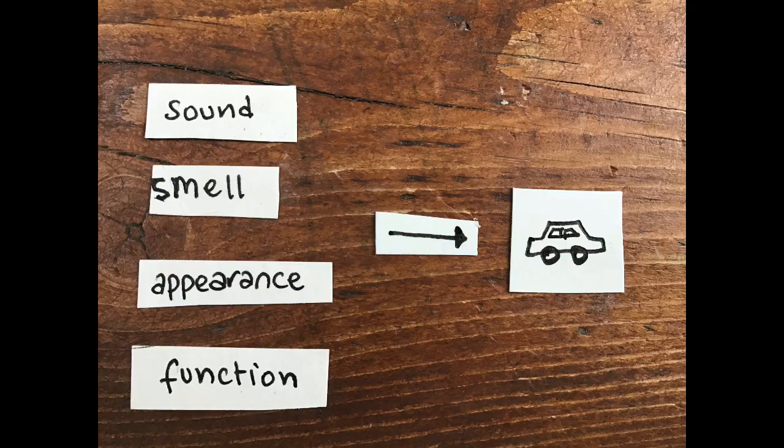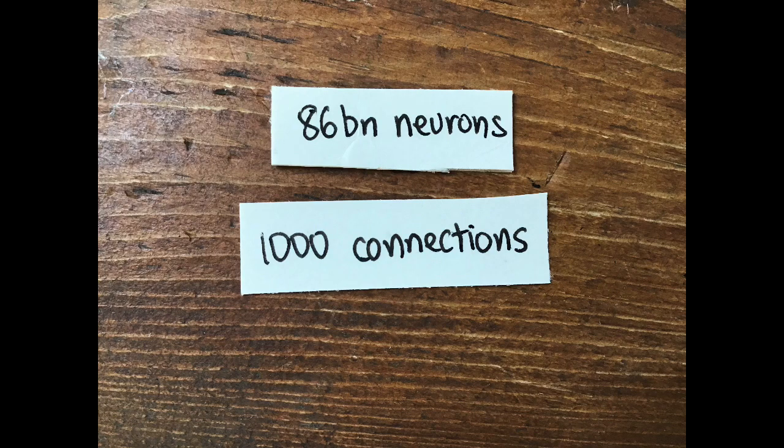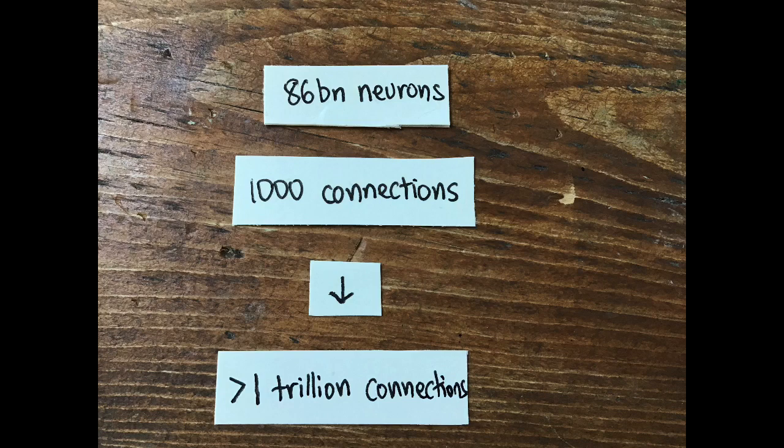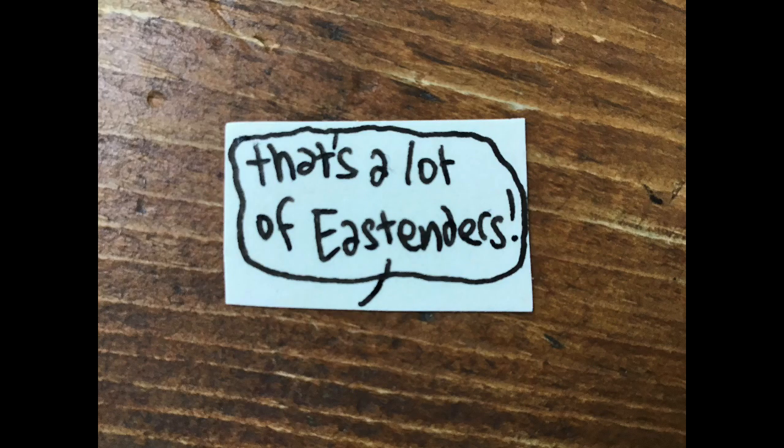Our brains contain about 86 billion neurons, and each of those form about 1,000 connections with other neurons. Add these together and suddenly you've got more than 1 trillion connections working to increase your brain's storage capacity. It's been estimated that the human brain's memory storage capacity is around 2.5 million gigabytes. So if you compare your brain to a typical hard drive, it would be able to store 3 million hours of high-resolution television. Wow.